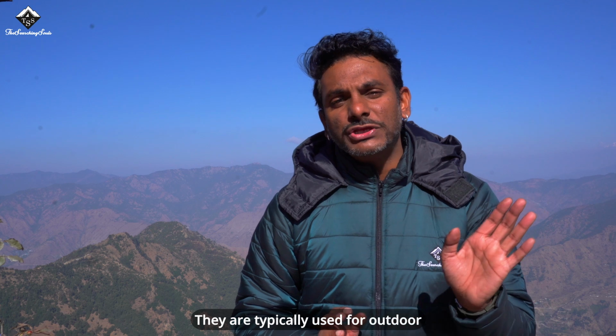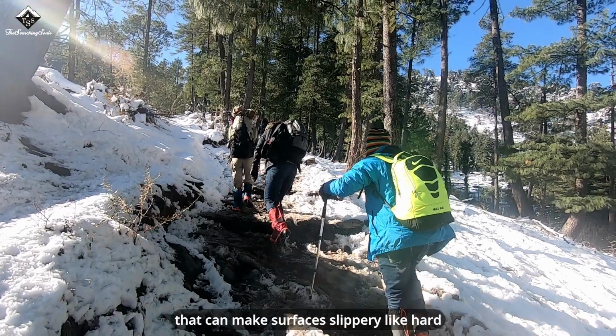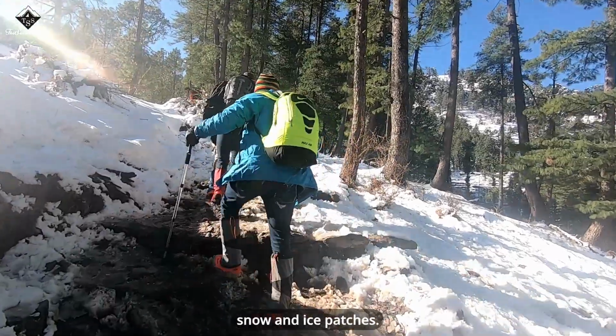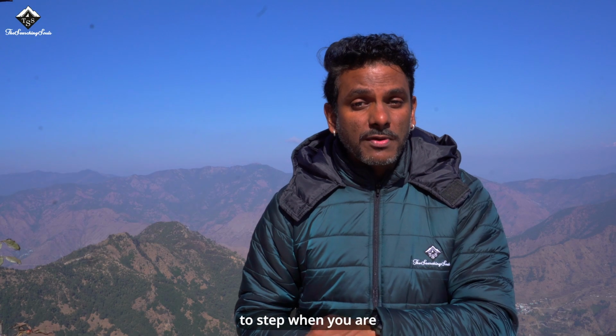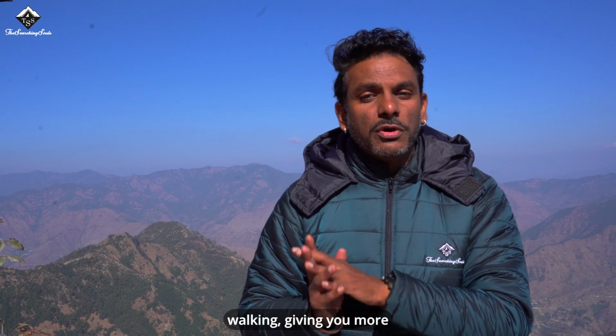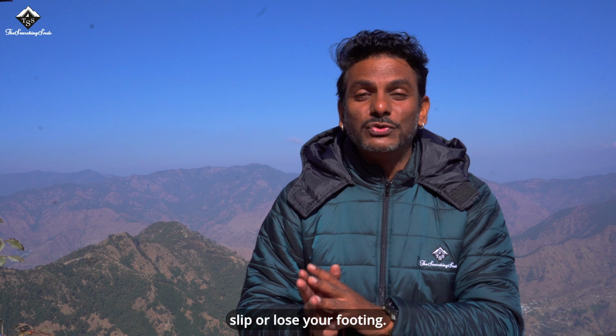They are typically used for outdoor activities like snow hiking, especially in conditions that can make surfaces slippery, like hard snow and ice patches. They work by digging into the ground step by step when you are walking, giving you more grip on challenging surfaces, so you are less likely to slip or lose your footing.